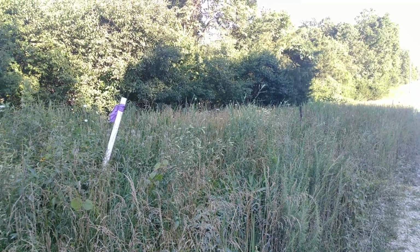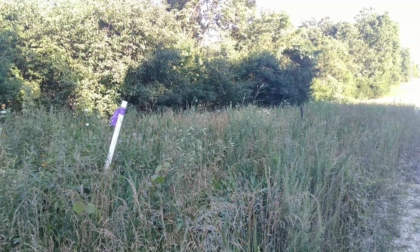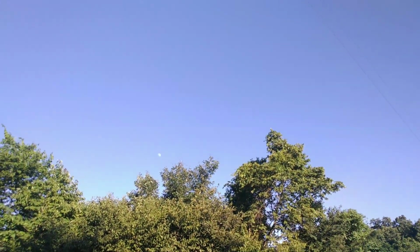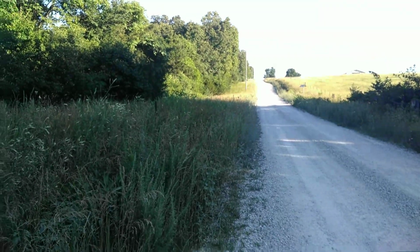But the pole there, that's a T-post covered with a piece of PVC pipe. And, of course, we have the moon up there, which is really cool. And I'm going to drive slowly.